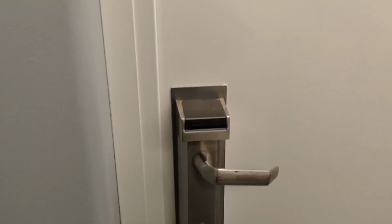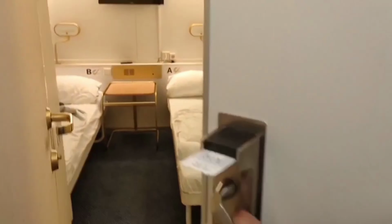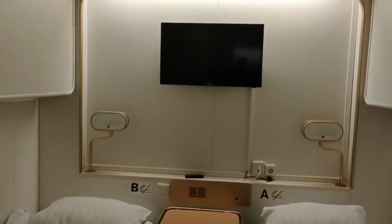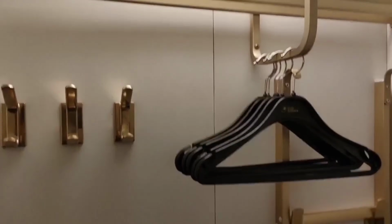So this is the room, guys, that we have allotted. And here comes the room tour. You have to use the boarding pass as your room key and see what we got inside the room. The actual price of the room was 800 Danish kroner, but after discount we have paid only 360 Danish kroner for this room, which is approximately equal to 4200 rupees, which was quite a good deal.